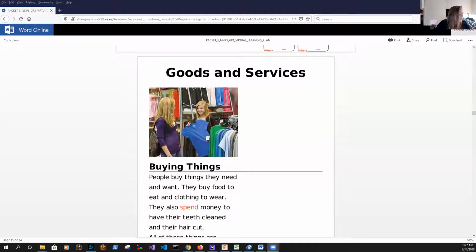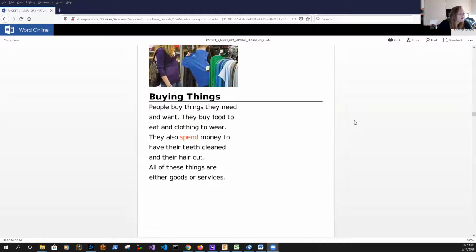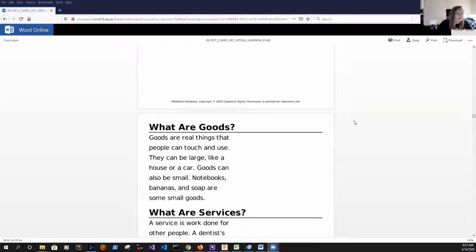Buying things. People buy things they need and want. They buy food to eat and clothing to wear. They also spend money to have their teeth cleaned and their hair cut. All of these things are either goods or services. What are goods? Goods are real things that people can touch and use. They can be large, like a house or a car. Goods can also be small. Notebooks, bananas, and soap are some small goods.